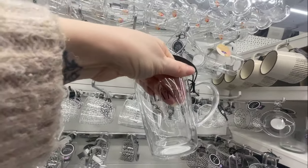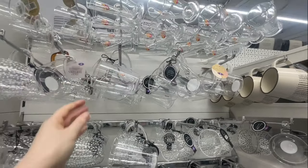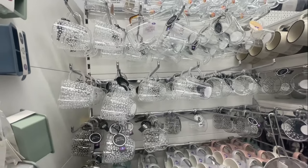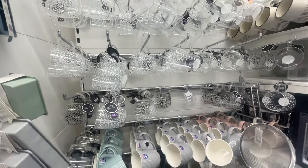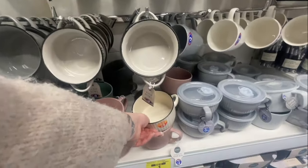So again, I've been drawn over to the cups and the mugs. They've got a lovely selection in B&M. However, I didn't pick any up. I was quite good, didn't need any, so I swiftly moved on away from the cups.